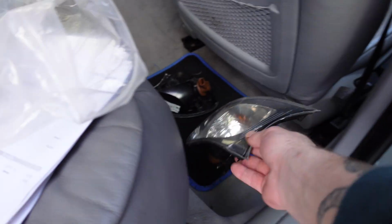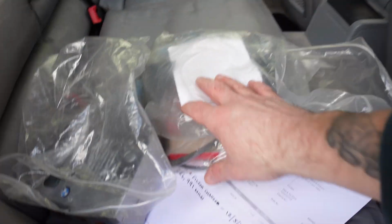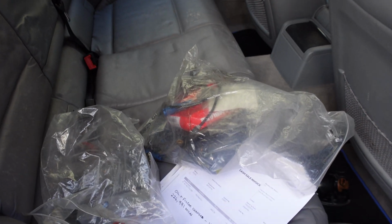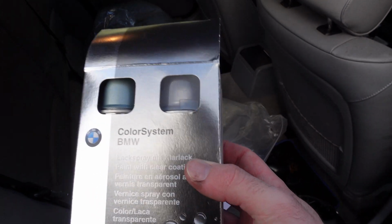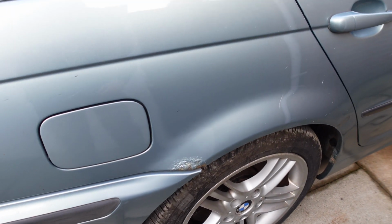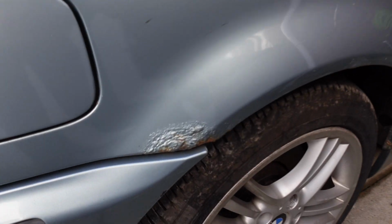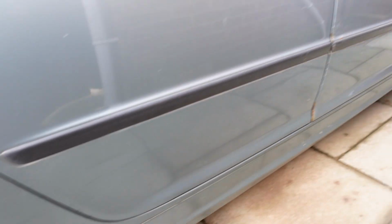Got some new front indicators that came with the car, and one of the issues when you drive it, the traction control and ABS light comes on, which is known to be the wheel speed sensors, and it's also come with a couple of them, so that's good. And it's come with this colour system, which is the colour of the car, believe it or not. So I'm hopefully going to use that to repair these little bits of rust out here, because the main bit of the car is okay actually. There's just a little bit there on the arch. I've just noticed that there, but that's only small bubbling.